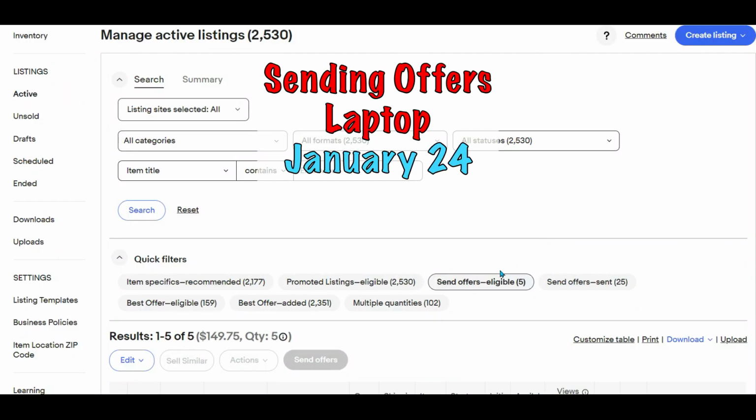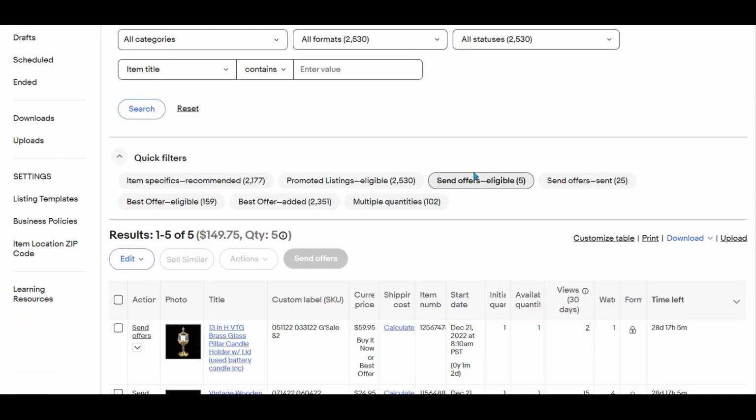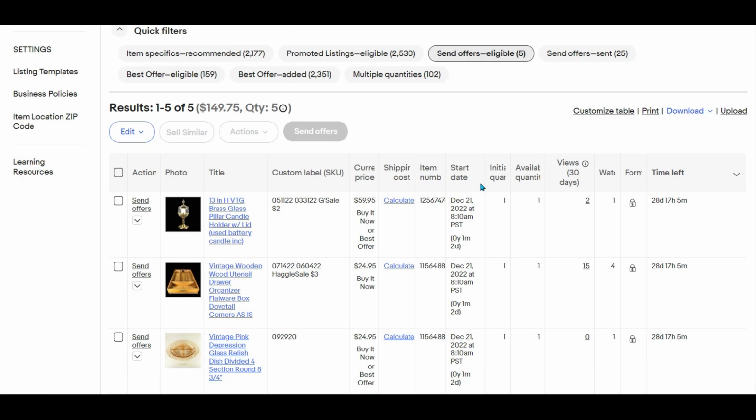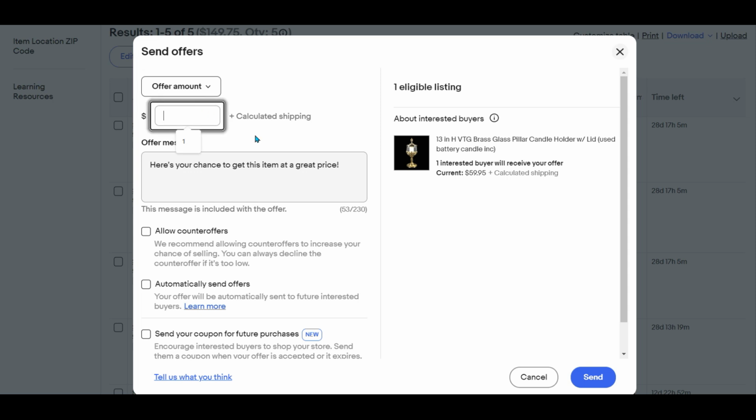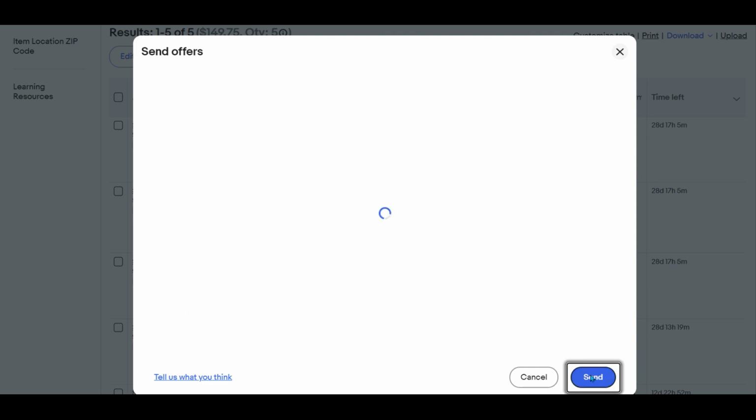I'm on my laptop. I'm under active listings and I'm where it says send offers, but I have 5 eligible. One of them is this brass pillar candle holder. So I'm going to send offers and I'm going to send an offer of $50. Yep, $50. And I do not check allow counter offers because I really don't want counter offers. I'd like to sell it for $50. I feel that's a nice discount. So I'm going to send that one.